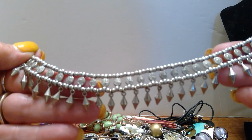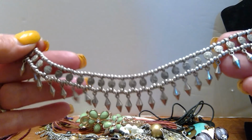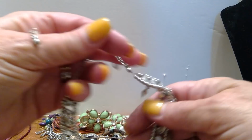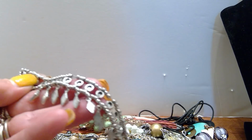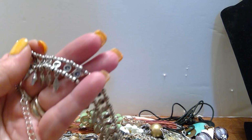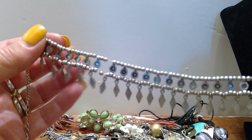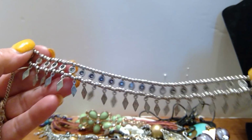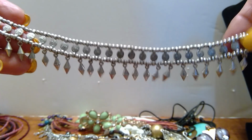It's silver beading, silver tone. It almost has that pewtery look. It's not pewter, but has that brushed finish. And if you can see the way the back is, you can see that they did a good job, that it is well made. But I like that. That's cute. Nice little choker. That's the front.